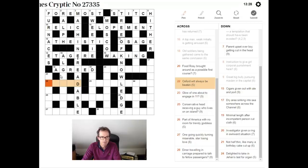No. Ah, no, I have got this, because I've guessed that this is a C from Algeciras. And then an Oxford is a type of shoe. And a shoe, an Oxford shoe, will always be laced. And if you beat someone, you lace them. So in past tense, laced is going to be the answer.